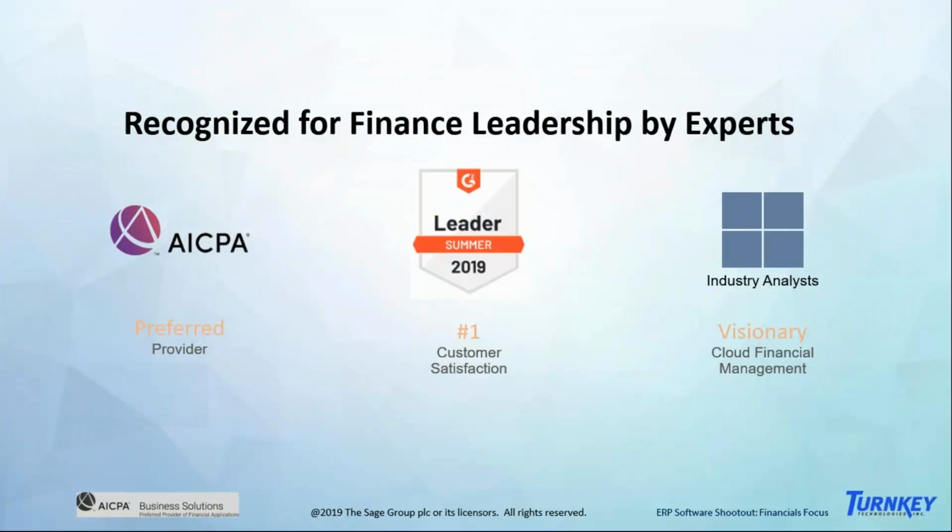Some of the awards it has won probably mean nothing outside of the accounting world, but it is the only provider that has been preferred and endorsed by the AICPA, which is the American Institute of Certified Public Accountants, which is unusual. They are not apt to do that.